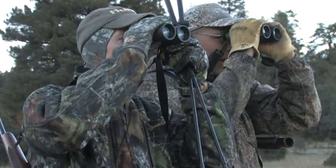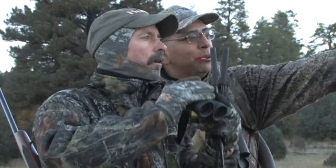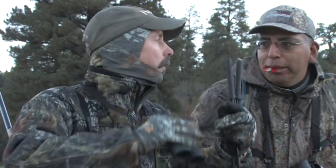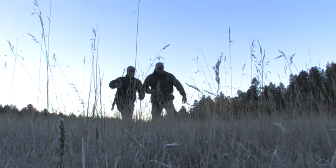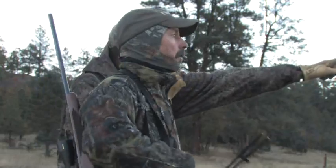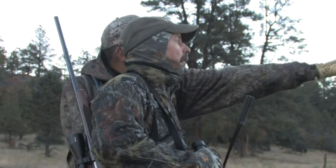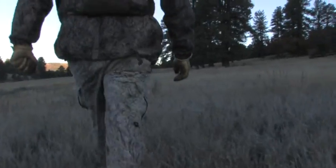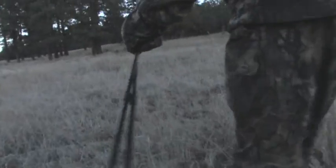There's a bull. There's a bull off to the left. About 15, 20 yards to the left. He's a big one. He's a shooter. We gotta go now. I could tell right away that we were on a good bull. We'd seen several bulls, but this is the first time that I saw Lionel get excited. And Lionel says, let's get going, and those big legs were already moving.